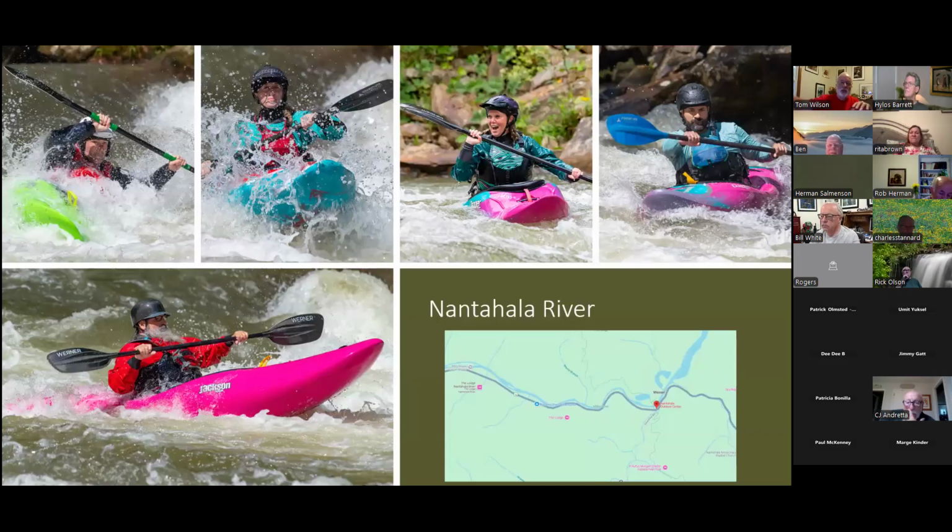Now let's jump back over to North Carolina to the Nantahala River. Nantahala River is a great place to photograph kayakers if you like doing that. I love doing it because it's action photography. It's people interacting with nature. It's just cool colors because these kayaks are all crazy colors, and it's action. I have a lot of fun with it.